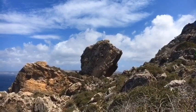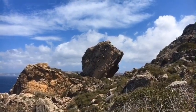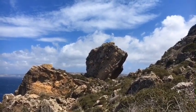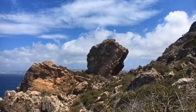Some boulders are interesting to examine from a geological perspective. The appearance of layers shows the conditions of the sea all those millions of years ago.